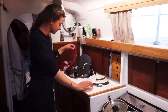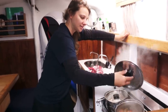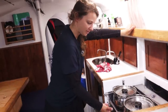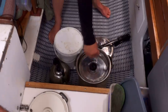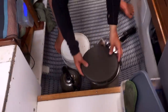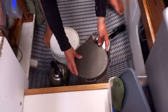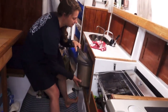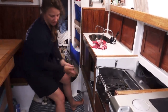Moving galley, boiling water. What could go wrong? Going for it? Yep, boiling, simmering good. Turn them off. Did it!